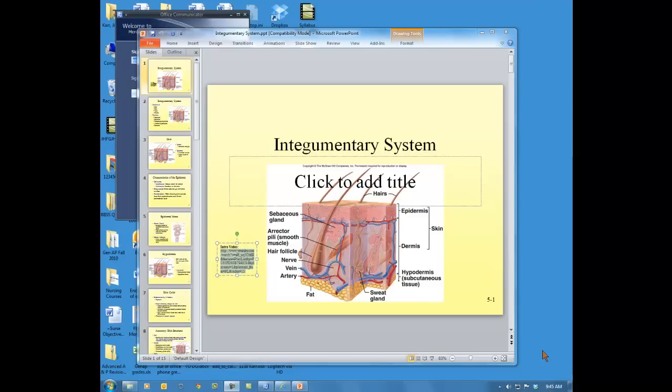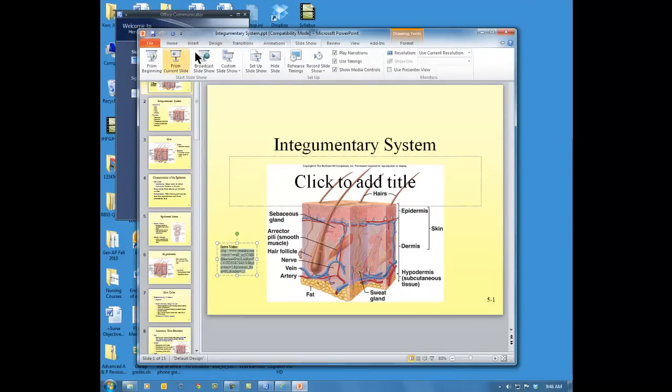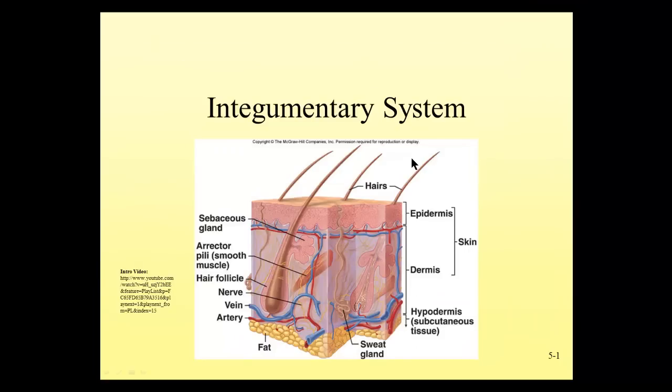Alright, today we're going to talk about the skin, and specifically look at Chapter 4 in your textbook, which reviews the skin, so you can follow along with some pictures there. These lecture notes are found in the lecture folder, under skin or integumentary system.